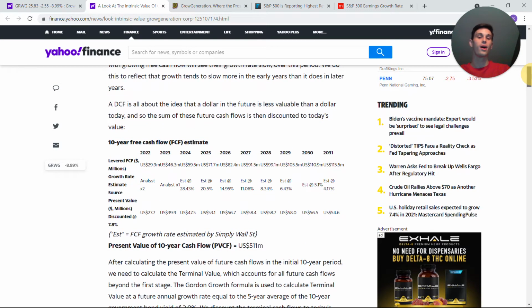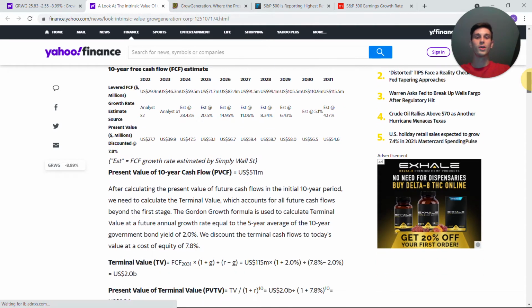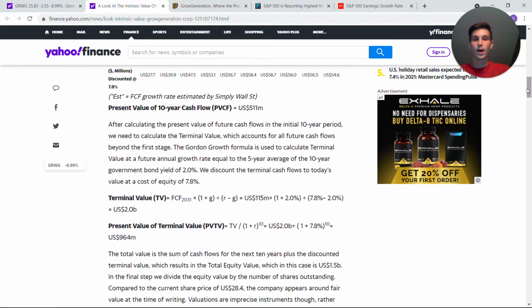So I'm very, very bullish on the industry itself and the company, so I don't like to assume these growth rates for the next 10 years, because even 28% at 2024, I think, is very, very lowballing it. They're sandbagging these numbers, in my opinion.